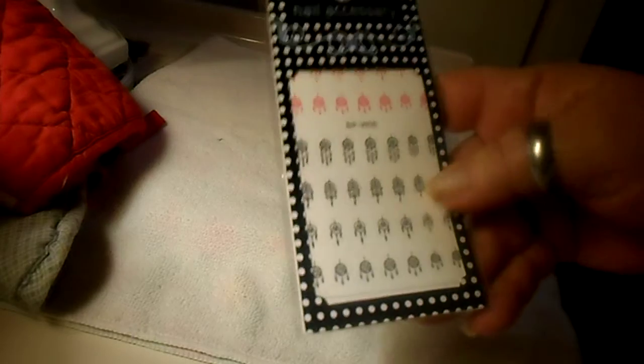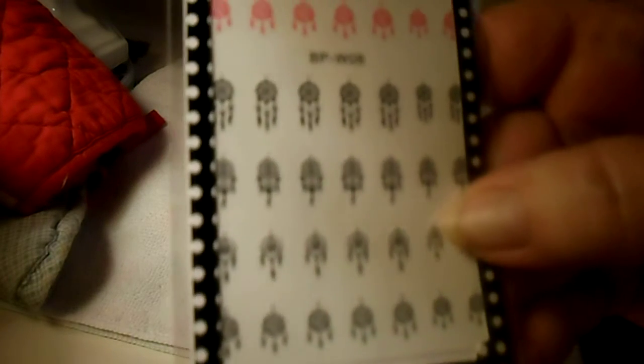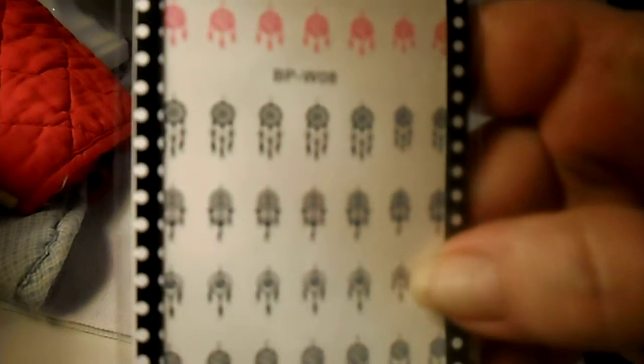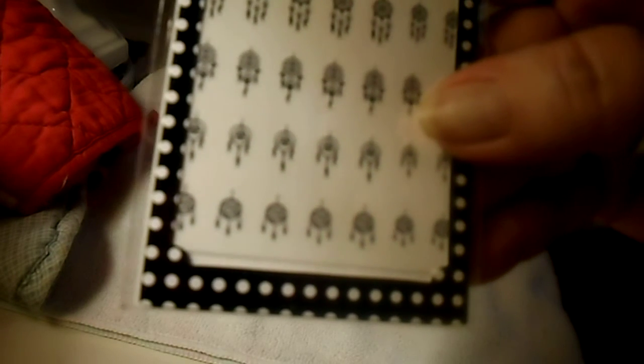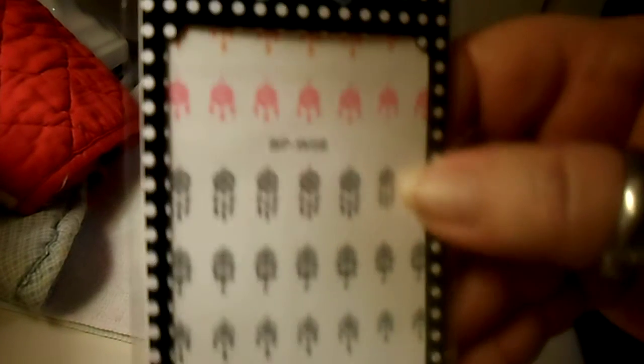And then this is the last one, and it is from Best Bid Guy 2009. It was 40 cents, and it is some of the water transfer nail art, and they're dream catchers, and they have them in red and black, and I like that, has different styles. And it's nail art, so I picked that up for 40 cents. And that is the end of my haul.